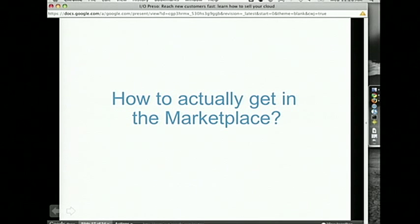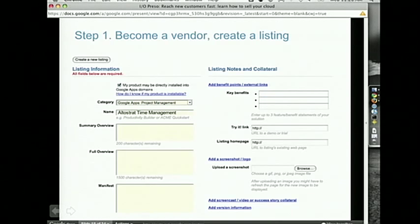So how do you actually get in the marketplace to start working? 2 forms to fill out, essentially. The first is to become a vendor. I think it's 8 fields, logo, company name, address. You get your vendor account. That's obviously free. And then you click a button to create a listing. The majority of this listing is marketing, right? We're basically merchandising your application. So benefits and name and category and things like that.